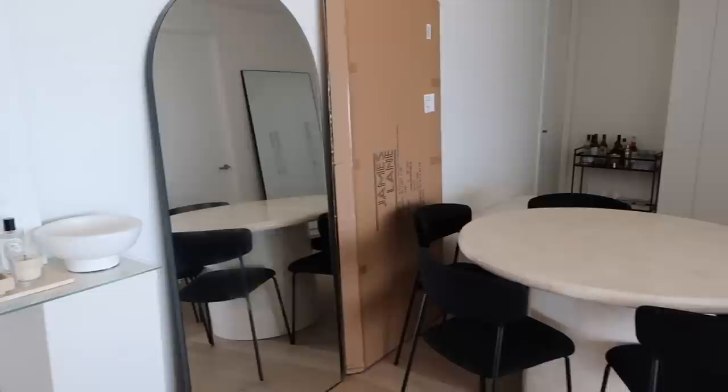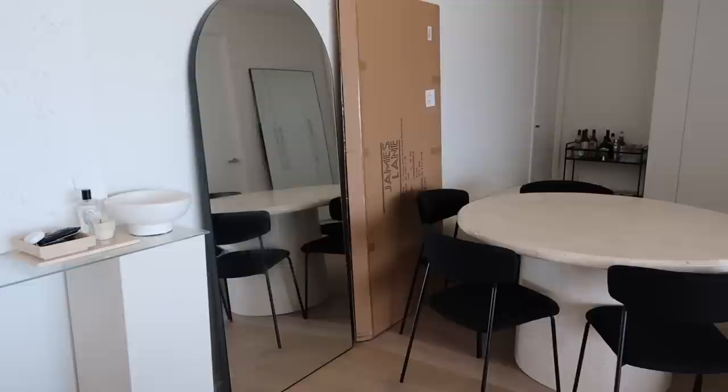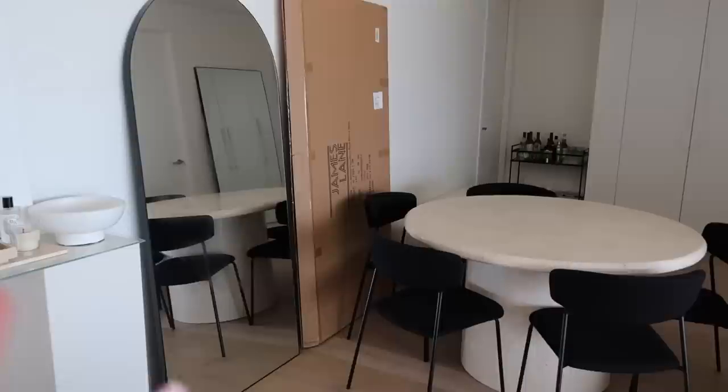But this is the smaller arch mirror that we got and it's so cute. I'm actually obsessed with the shape. I didn't think I would like an arched mirror in our apartment, but it's actually really cute. I'm a little bit bummed about it though, because I got this in the smaller size, and if I'd known I liked the arch shape, they actually do a really giant arched one, and I could have got that instead of the rectangle replacement, which could have been fun, but I just didn't think I would like it.